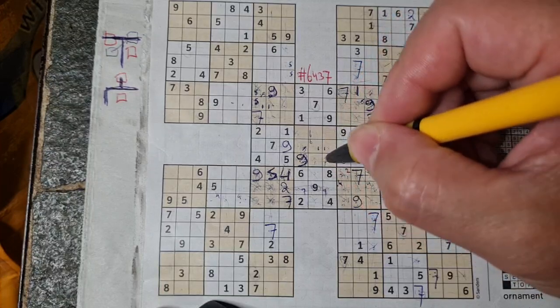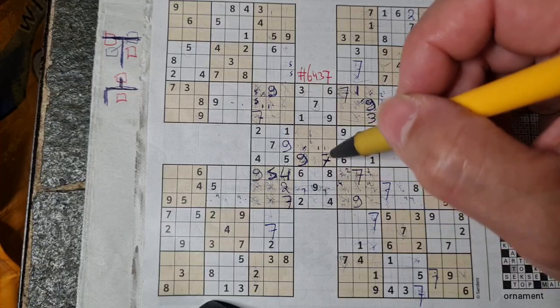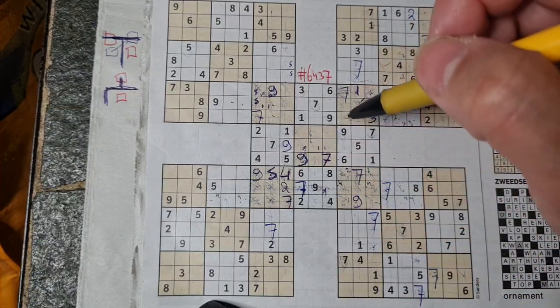And I've eliminated the 7, so the 7 goes in there. I marked those two boxes earlier with the 7. We have a 7 now in this column, so no 7 there. 7 should be there.